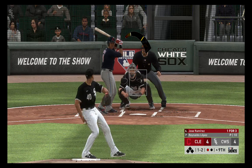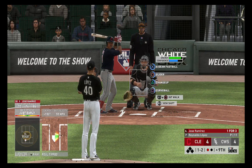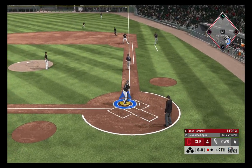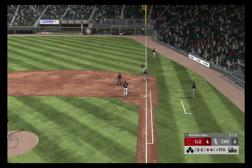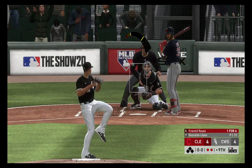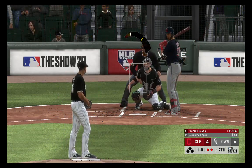Again, a 1-2. Breaking ball, and he gets him to chase it in the dirt. Grandal has it, and the throw is made to record the second out of the inning. Now batting, striding forward now is the DH, Franmil Reyes. First 2 men in the inning have both gone down via the punch-out, so we'll see if he can fare any better.